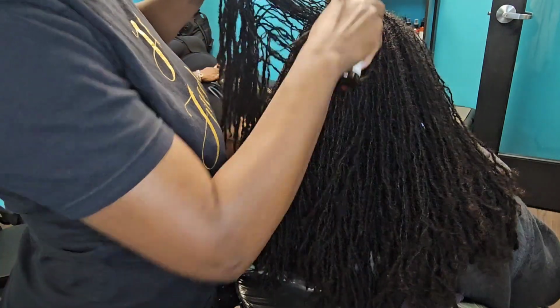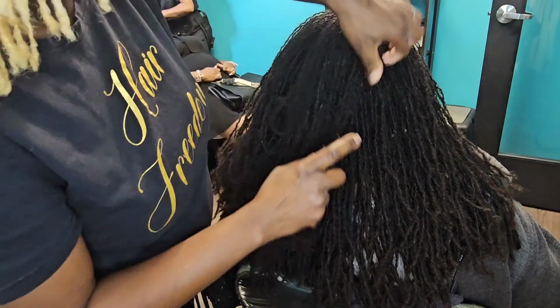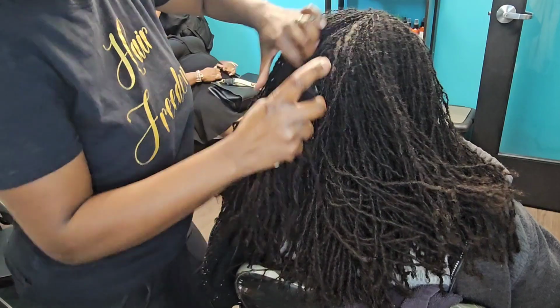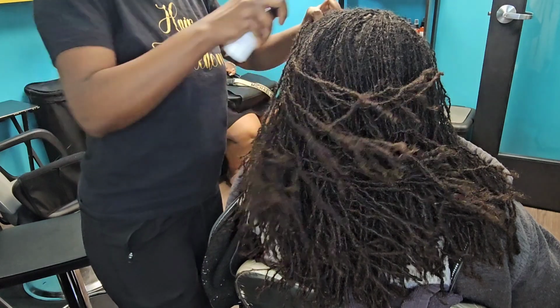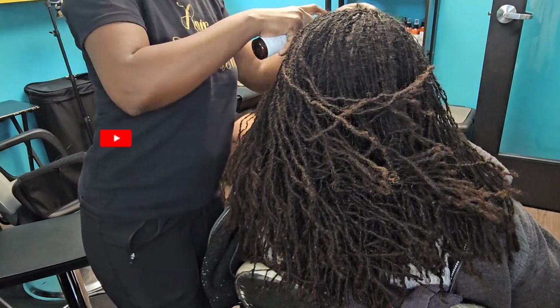And as far as how your high porosity hair will feel, it can feel a little rough on the surface, and it's because the cuticles are open, which makes the strand feel rough when you run your fingers over them. So that's one way for you to know what high porosity feels like.